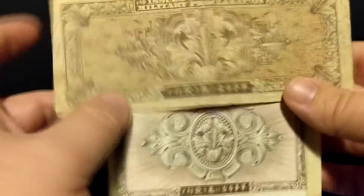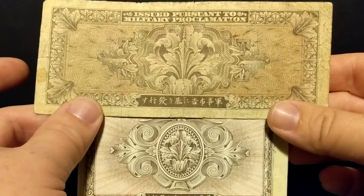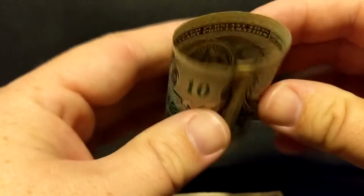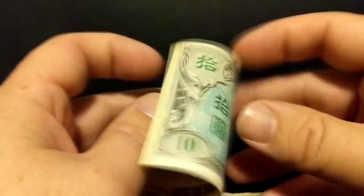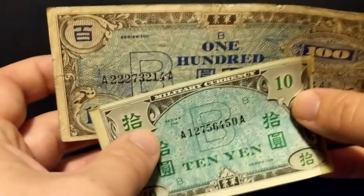It was circulated from 1946 to 1958. And these are in okay condition. This one's in really nice condition, but there's tape on the edge. And it curls because I think they taped them like this or something. I found this on a lot of the bills, unfortunately, so I think that devalues them a little bit. So I'm listing both of these at $2 a piece.